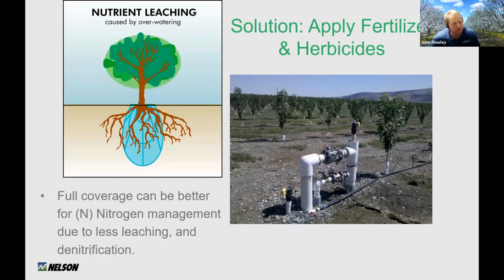One of the negative things that happens with drip systems often is they're not managed well. And I see this a lot, particularly where drip systems are not automated, or they're on a soil like you see here in this photograph. This is a cherry block in Mattawa, Washington, and this soil is a gravelly, sandy soil. A drip system in this soil will penetrate the entire root system in an hour and a half.